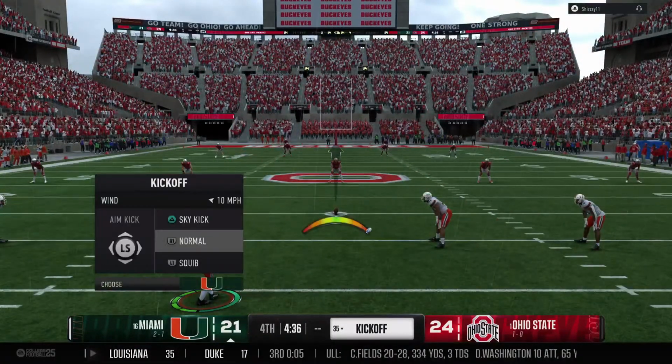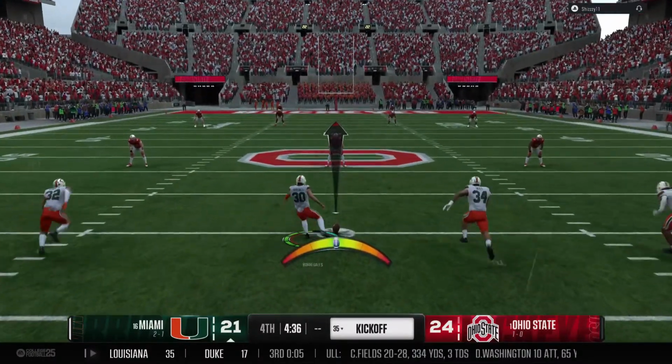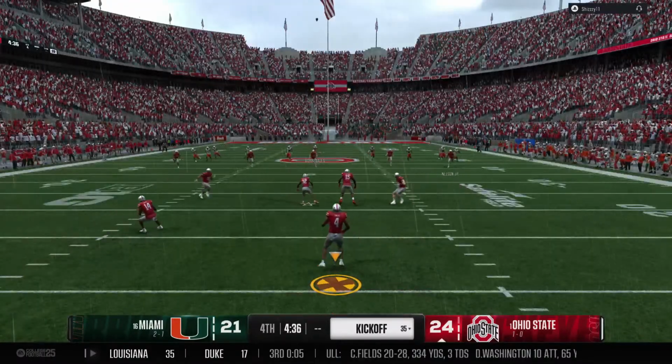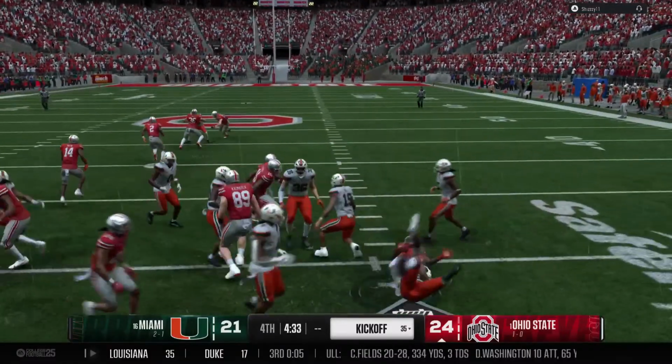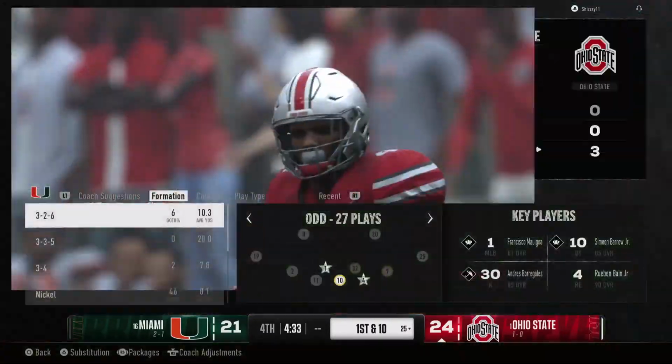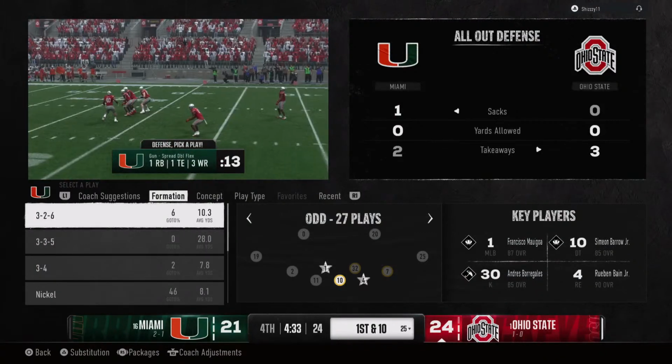Lining up to cover the kick after that touchdown drive. From inside the 15, chance for a good return. Couldn't find a way to create that broken field as he stopped at the 25.